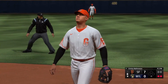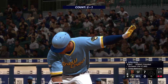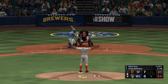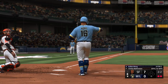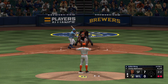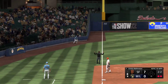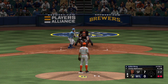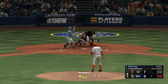Now batting, second baseman, Colton Wong. The pitch. Fouls one off. 2-2. And the righty deals. Ground ball left side, and it goes just foul. And a pitch. And that's outside. 3-2.